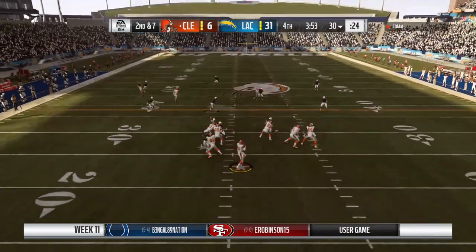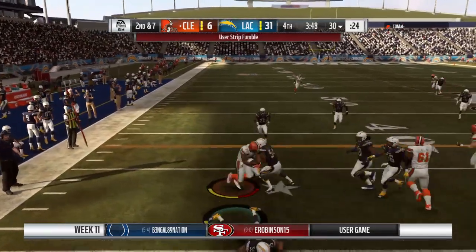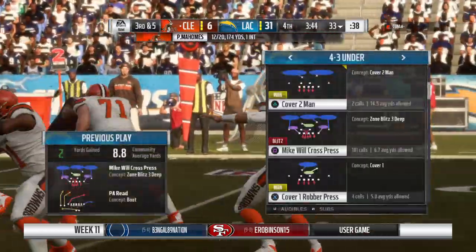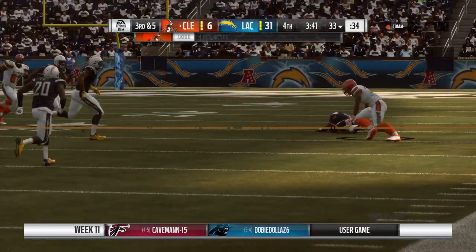Now Mahomes on the bootleg. Finding his safety valve here. That's complete. Now the ball comes loose. But fortunately, he's able to recover his own fumble, or that could have been trouble. All I can say about this play is that someone's living right.